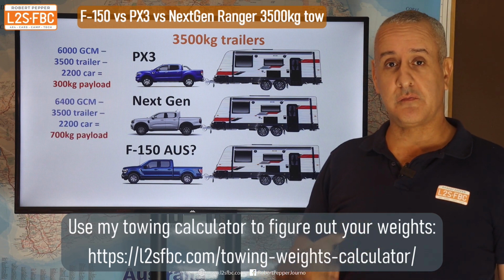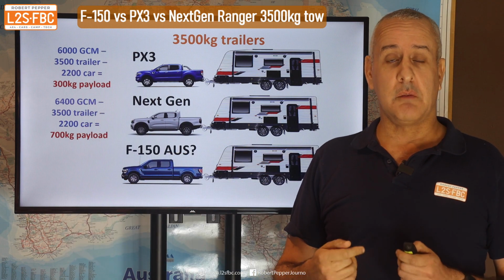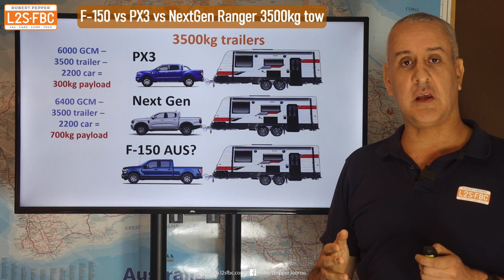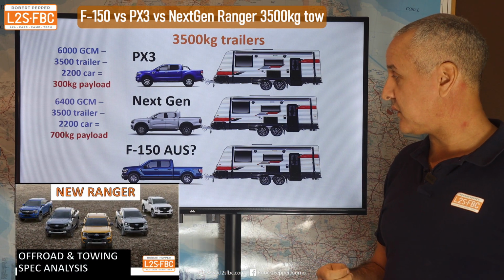Now the next gen Ranger fixes that to a great degree because it's got the same specs, but the GCM is up 400 kilograms. Now I have compared the next gen Ranger to the PX3 in another video, so you can watch that for more details.